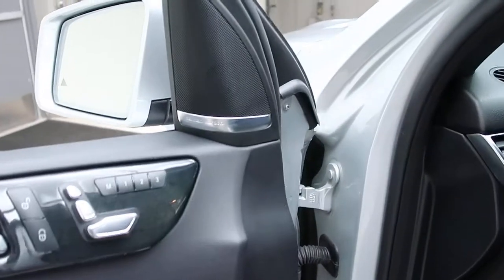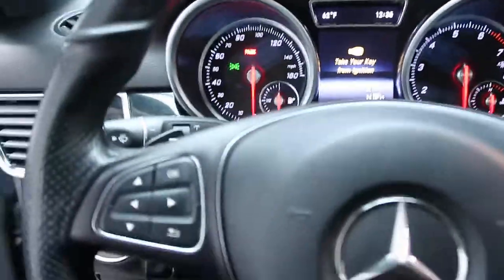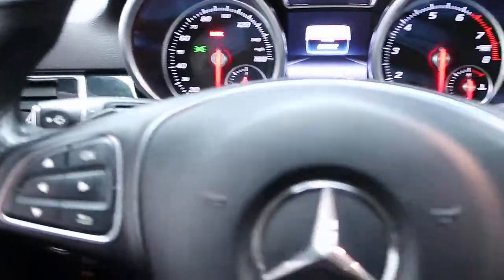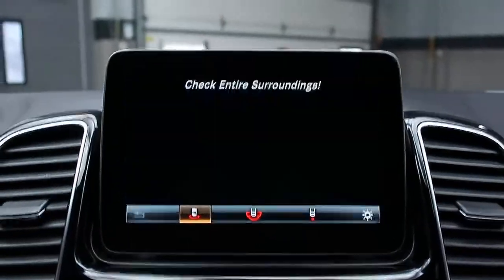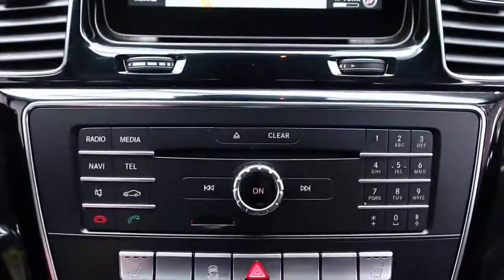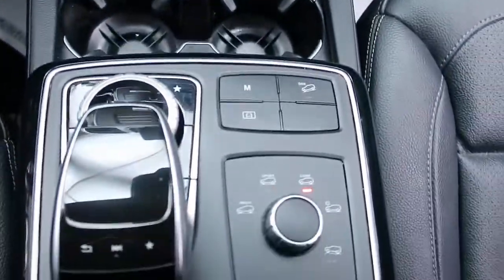This one does come with their Premium 1 package, which comes with blind spot assist, keyless go. Hopping in here we've got our steering wheel controls, paddle shifters for extra performance. Let's go ahead and start the vehicle up here. A rear view backup camera. Included in the Premium 1 package is navigation. We got heated seats, dual climate controls, cup holders, our command center.